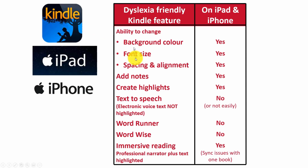So for the basic things, if you're just reading and not listening, the iPad and the iPhone are great. You can change the background color, the font size, the spacing, the alignment. You can add notes, you can create highlights. All of that is absolutely brilliant. And the biggest thing that I think is fab is you can do immersive reading. You cannot on my 2nd generation iPad, but you can on this 8th generation iPad.